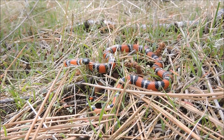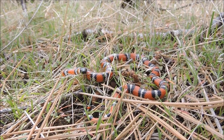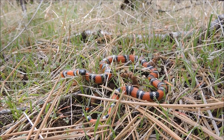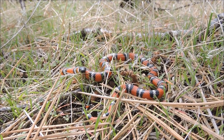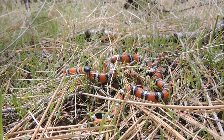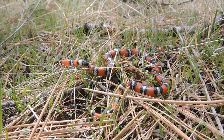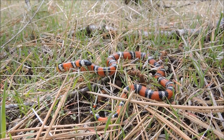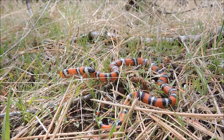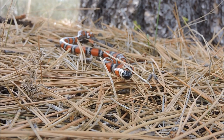Now, these guys are not necessarily rare, but they can be hard to find unless you're in suitable habitat. Rocky terrain at a good elevation. Right now I'm at about 5,500 feet, and that's a good elevation for them. And this time of the year, they're coming out of hibernation, out of their large rock outcrops. So, this is the time to get them. Temps right now are about 65 probably.